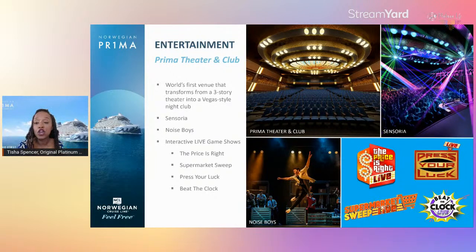Now, there's something called the Noise Boys, an original exhilarating performance coming straight to Prima from the Edinburgh Fringe Festival. This is a tap dancing, beatboxing spectacular, which will have you on the edge of your seat, tapping along to the energetic performances by award-winning beatboxers.